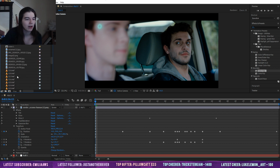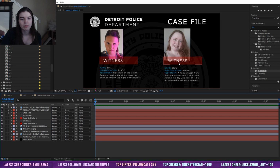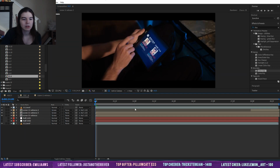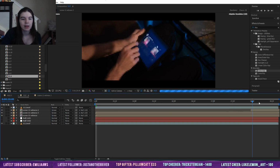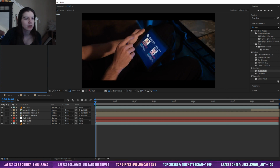This isn't super exciting, but it's just another example of something that I've touched on theoretically, but haven't touched on specifically, and that is the tablets. But it's the same concept. You just track motion, you make a separate template for what's going to be on the actual screen, and then you just apply it and layer it. So same kind of concept that we've been talking about for sure.